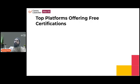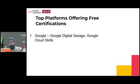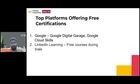Now that we have understood the filter criteria, let's look at the top platforms which are offering these type of free digital certifications. First and foremost is of course the biggest search engine, Google, and they have a place called Google Digital Garage or Google Cloud Skills, which if you Google them, you would get to learn what they are. They are essentially a collection of courses which can help you upskill. Next up is LinkedIn. LinkedIn is a networking platform, a networking website.